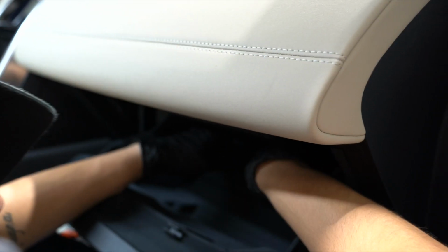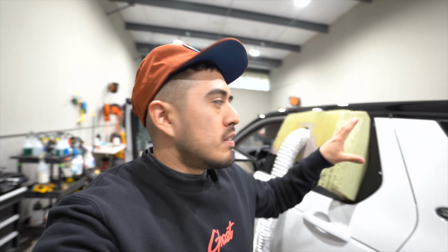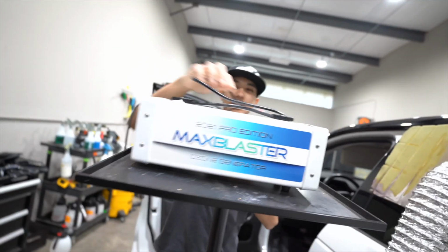The interior is all cleaned up, it's also dry. Lex right now is setting up the ozone machine. What we do is we close all the doors, all the windows are rolled up, and we put this foam here, so that we can put the ozone treatment through it, and it keeps the ozone in there without it coming out. We'll run it for 4 to 6 hours. It's on a timer, so it'll shut off at the designated time. That's the specific unit that we're using. That is a Max Blaster ozone generator.